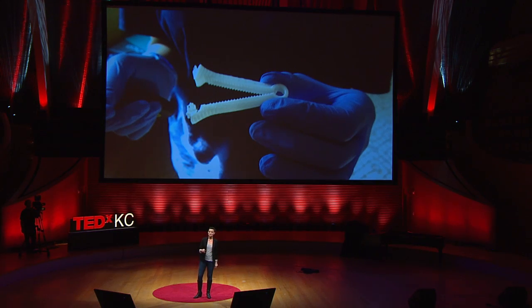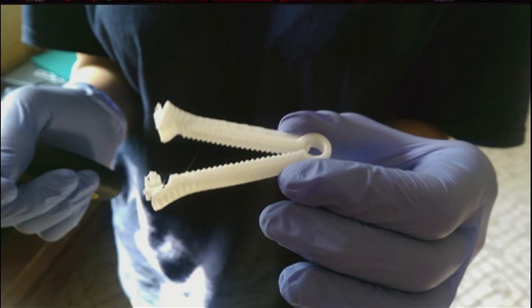Desperate not to repeat my mistakes of failed design and collaboration, I asked local medical practitioners what worked best for them. As this investigation continued, a clamp that could be customized and 3D printed was born.